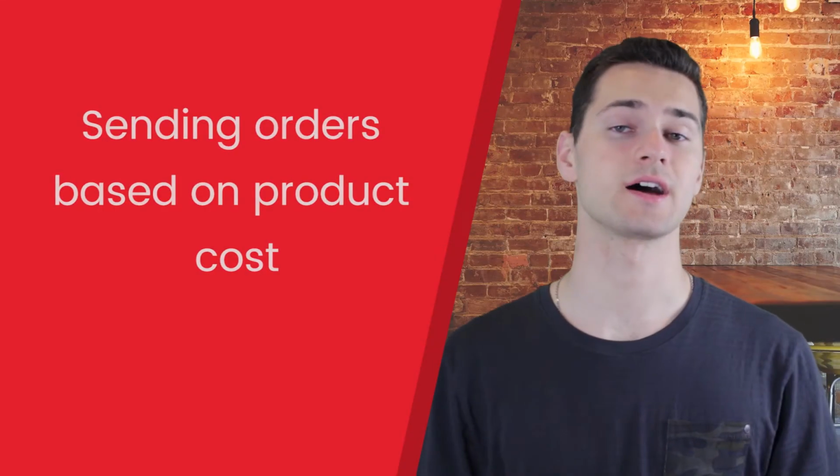You can also send orders based on availability. There may be some suppliers you're working with that don't have the item in stock, but others that do. Again, this can be harder to automate, but there are softwares that can help you. You can also send orders based on product cost. Lower item costs mean bigger margins. If you're looking to maximize your return, it may be time to do some price comparison on your suppliers. You'll need to figure out which one gives you the lowest prices so you can automate to that vendor.